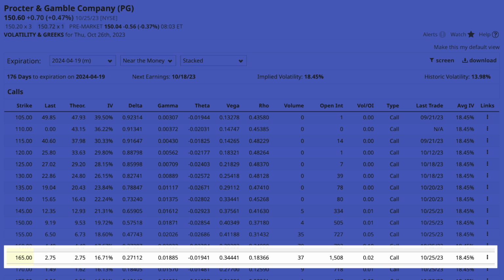But here's the thing, have a look at the delta. There's only a 27% chance that it'll be profitable for the buyer. In other words, there's a 73% chance that Procter & Gamble won't rise above the strike by expiration. And if it doesn't, the option expires worthless. I mean, the holder can always assign at any time, but hey, even if they did, you'd still sell your shares for $165 each, almost $15 more than what it's worth today.